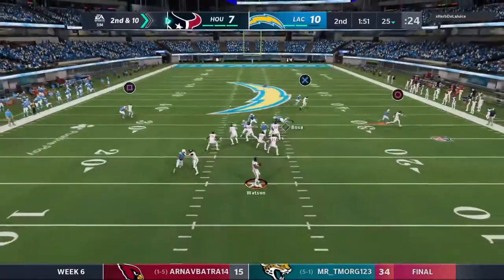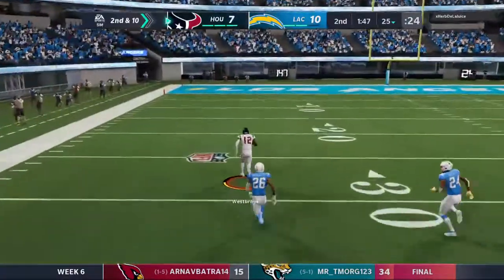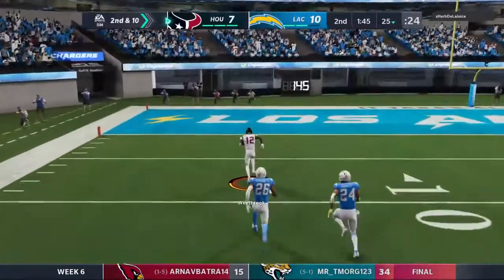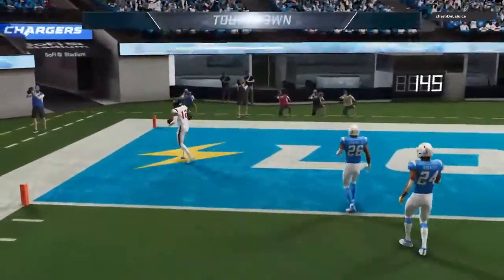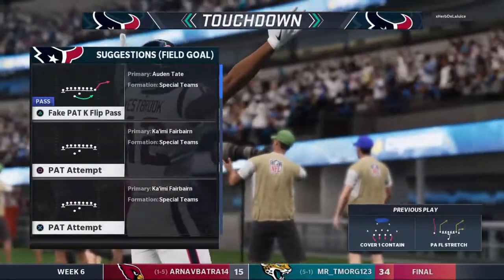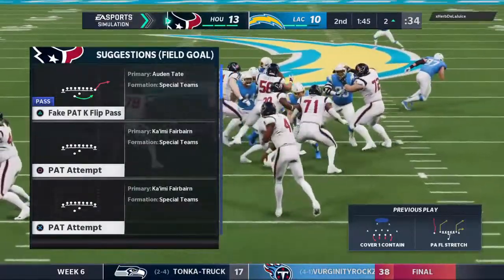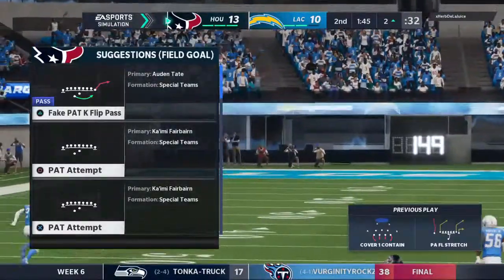Off of play action, it's Watson. They'll fire one deep for Westbrook. This is taken in. It's complete. Touchdown, Houston. D.D. Westbrook with his 2nd touchdown here in this first half. And the Texans have retaken the lead.